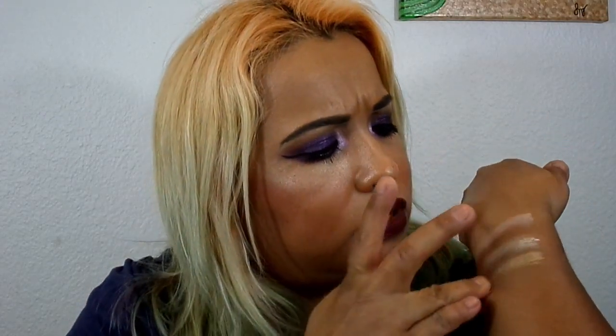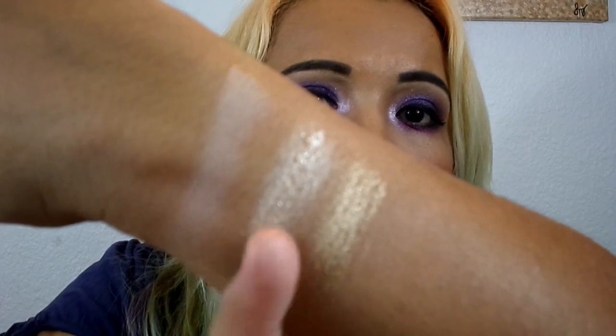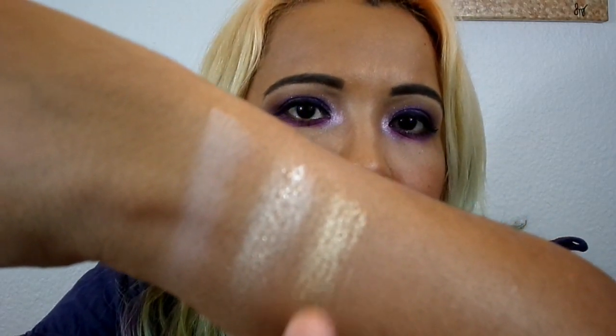Let me see. Look at that. You could totally use that as a highlight and just buff it out with a brush. I don't know if you guys can see that little shimmer, I can see it, but it's so pretty. That's a cute highlight one. And then the next one next to that, that's another shimmer, and that's more of a gold tone shimmer. This one's more like a white, light golden one. And this is a dark golden one.